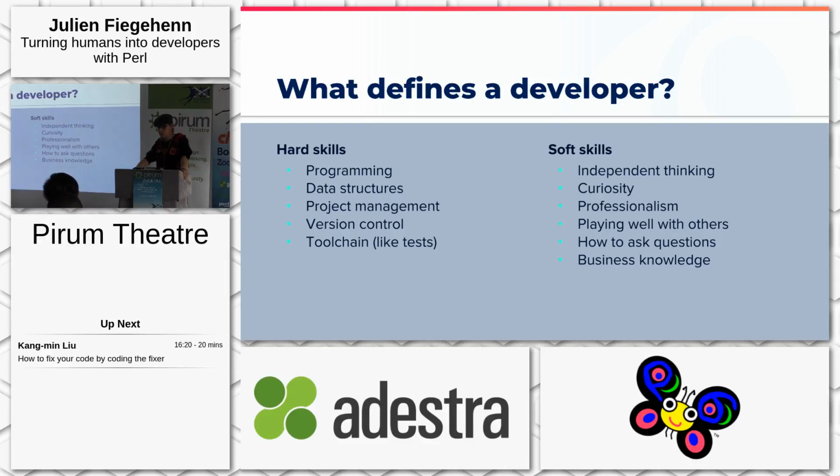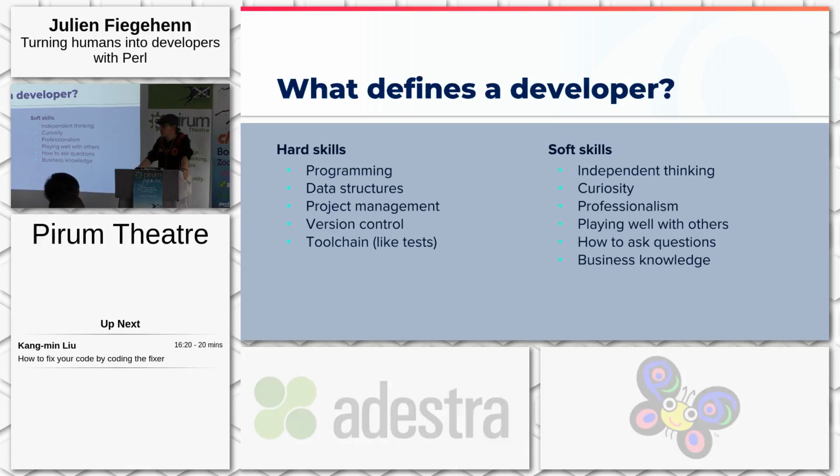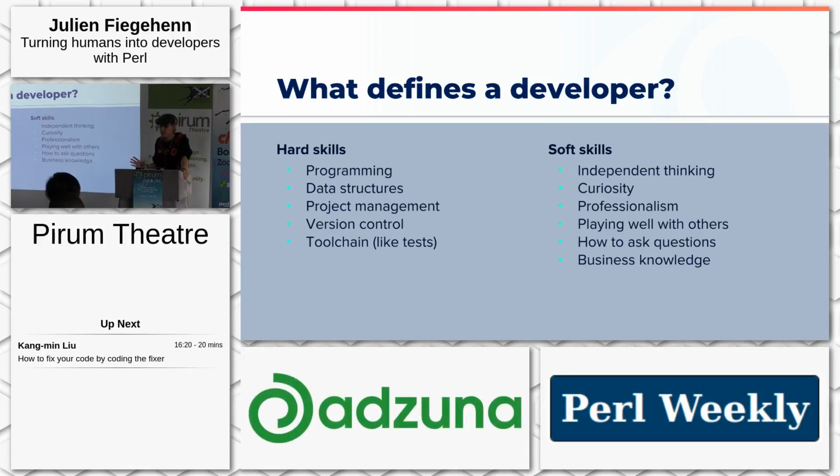And then there's the business knowledge. Now that's an interesting one because that's usually very specific to your company or to the field that your company works in. So that one also needs to be picked up on the way, and it's only sometimes transferable, but it's all of these specific company things like words they use, abbreviations they use, the slang. How does our product work? What is our business model? Why do we do this? How do we make money? It's important.